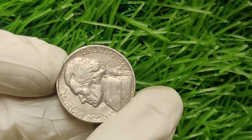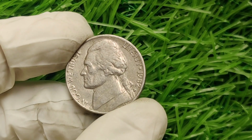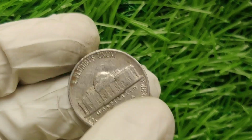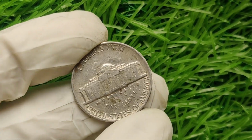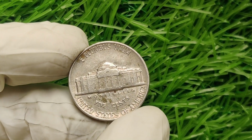Designed by Felix Schlag, the coin features a portrait of Jefferson on the obverse and his home, Monticello, on the reverse. It's a staple in U.S. coinage, and millions of these nickels are minted every year. But 1998 was a special year for the Jefferson nickel.